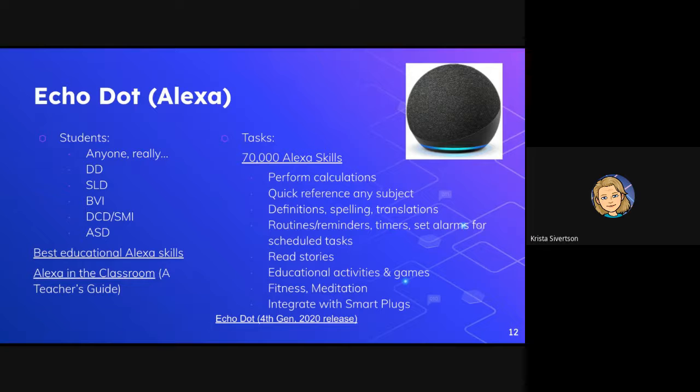And I was trying to think through this SET framework for this one, thinking who are the students who could benefit from using an Echo Dot. And really, it can be anyone. I mean, I have several in my home and I love them.